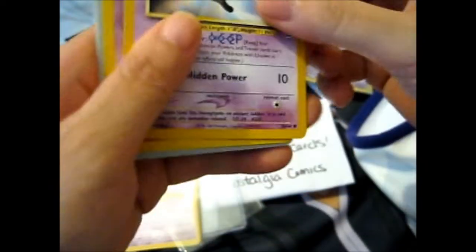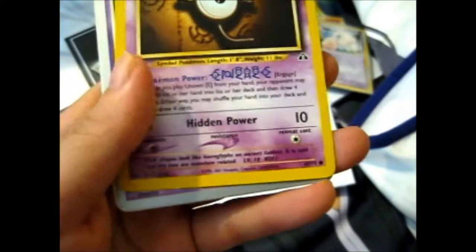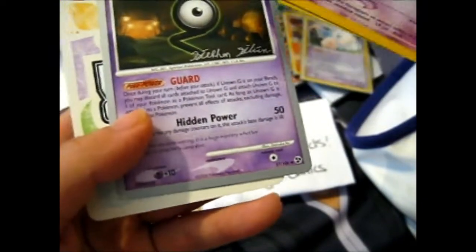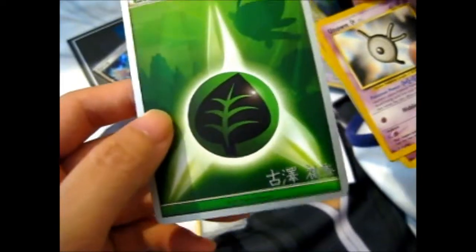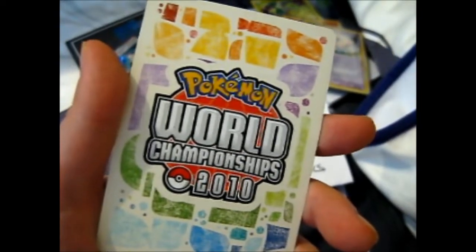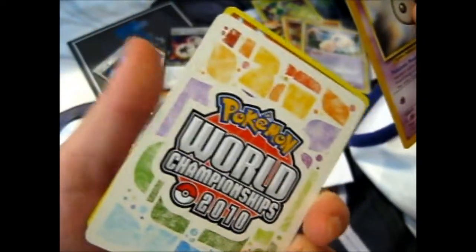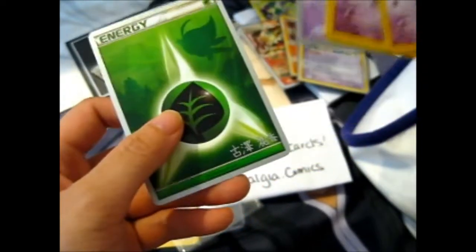And lastly, we've got Unknown K. This says Keep. And this is Unknown E for Engage. Here is Unknown G for Guard. And an awesome world championships card. Some people care about world championships, but I just collect for the art, really. I don't really mind, because I don't have to play them. You can't play these in world tournaments and whatever, I've been told. And I just do it for the collection, really.